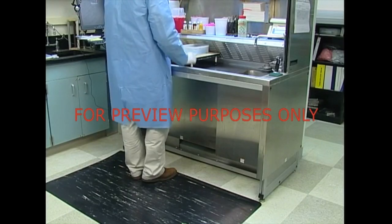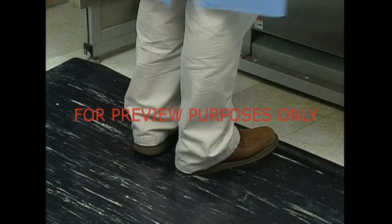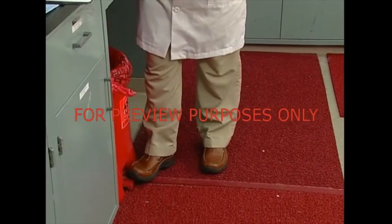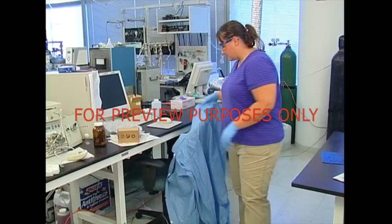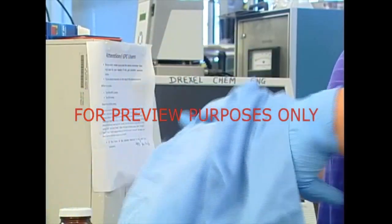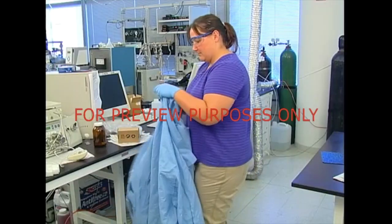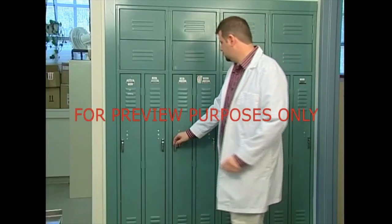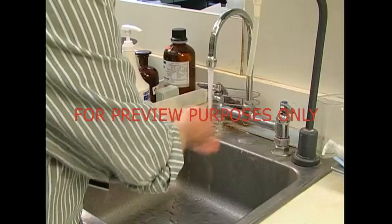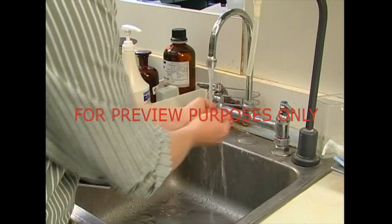Wear sensible shoes in the lab, no open toes. Closed leather shoes keep spilled chemicals off your feet. Many labs require safety shoes with special soles and protective toe plates. Check all personal protective equipment before using it. If PPE is cracked or worn, it won't be effective, so get it repaired or discarded. Remember to remove your lab coat and other PPE before leaving the lab area. And wash your hands. You don't want to take contamination with you.